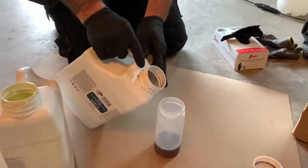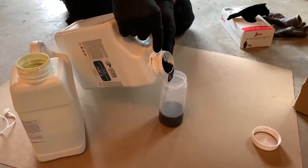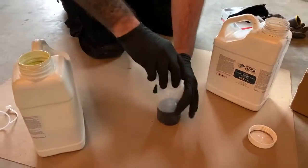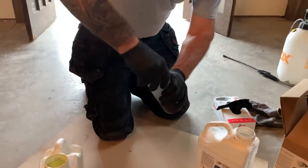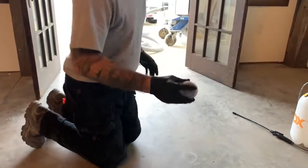And I'm gonna pour the part A in. This is a little darker. When this stuff dries, it kind of dries to a grayish color, and it changes color when it cures. It's not gray now, it's when it cures. So you just put the lid on, you shake this up a couple times, and that's it.